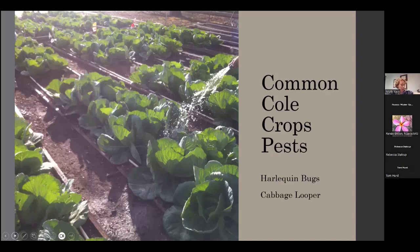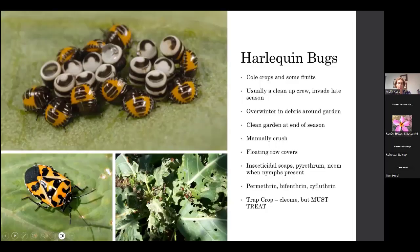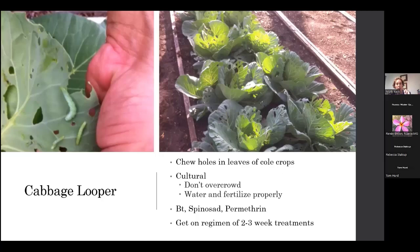And then we've got 5 minutes, common cole crops. Harlequin bugs, cabbage loopers. I'm going to do the quick and dirty about this. Harlequin bugs, if they're after your cole crops, it's because you left them in the ground for too long. They are a cleanup crew. And cabbage loopers, use BT or spinosad early on, every 2 weeks, because by the time it starts making a head, they're just feeding on the outside, but you want it to get to the point of being able to make a head of cabbage, broccoli, whatever it is that it's making. BT and spinosad work really well.